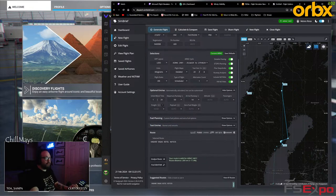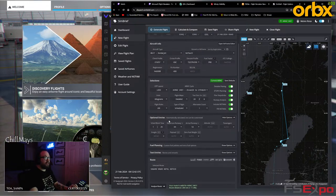All right, we'll load this flight plan up. Looks like we fly the Vega 4B SID, direct to Vagus, direct to Kettle, then the Keats 3S STAR. And we're going to be landing runway 14.